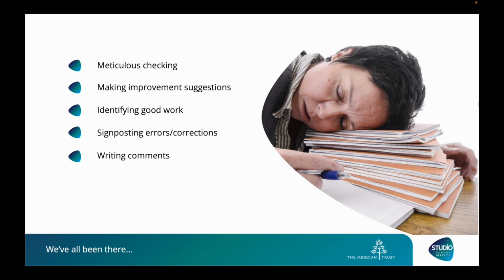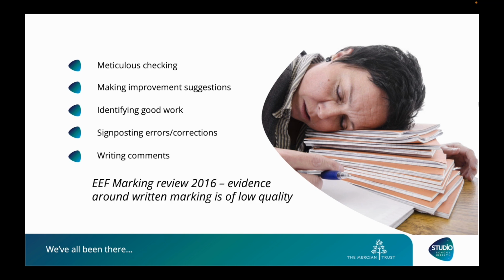Unfortunately, despite the good intentions behind this, the EEF's marking review in 2016 noted that the quality of existing evidence focusing on specifically written marking is quite low. They noted that there are some forms of marking, including acknowledgement marking, that are unlikely to enhance pupil progress, and that there are some practices that can actually reduce the impact your marking has. We're going to look at some of those later to consider avoiding those pitfalls.